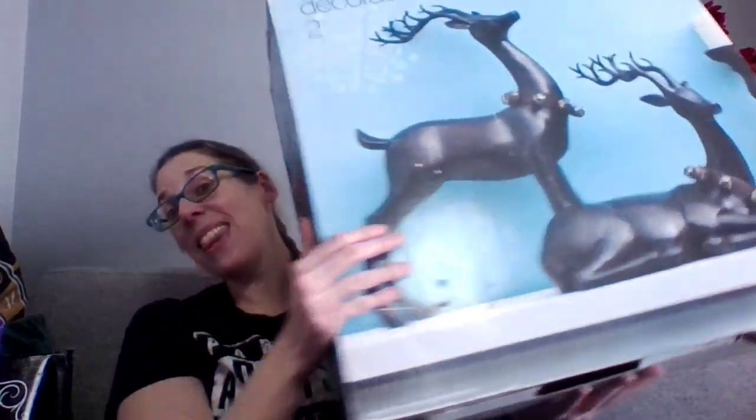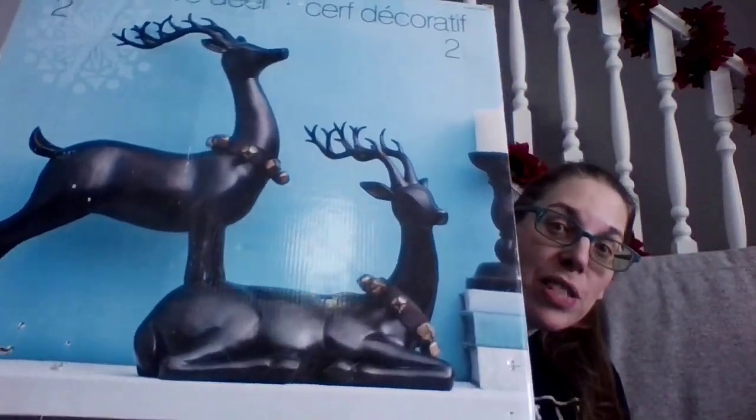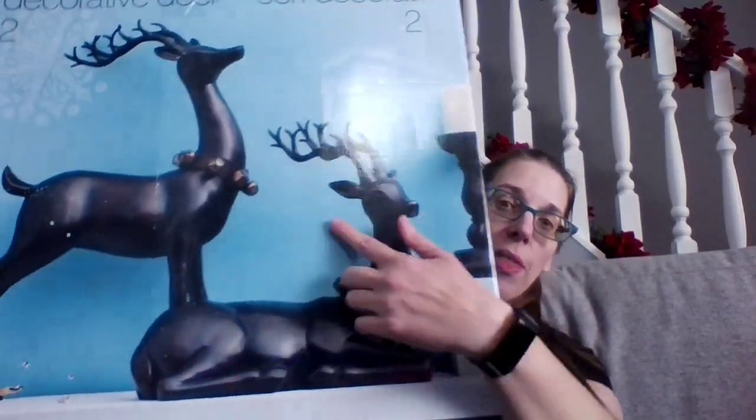Anyway, I went and I picked up a couple things. First thing I found was in this box. It's two decorative deer. Now, I like deer. Don't ask me why. Most of my decorations for Christmas are either lights, trees, or deer. I've got white deer that I use in my bathroom to decorate for Christmas. These ones are a really dark brown. These ones also have the little jingle bells around the neck.